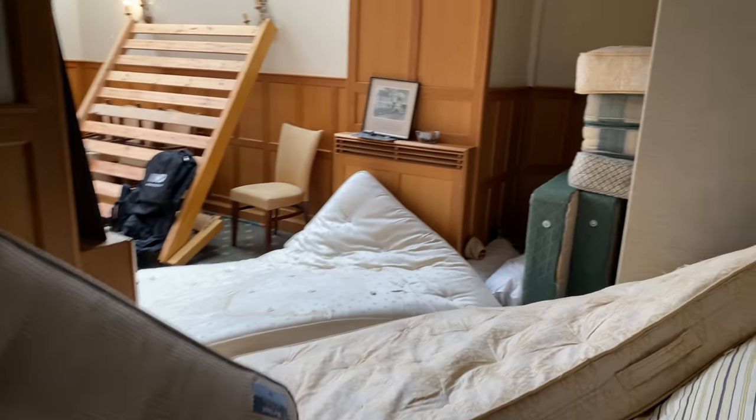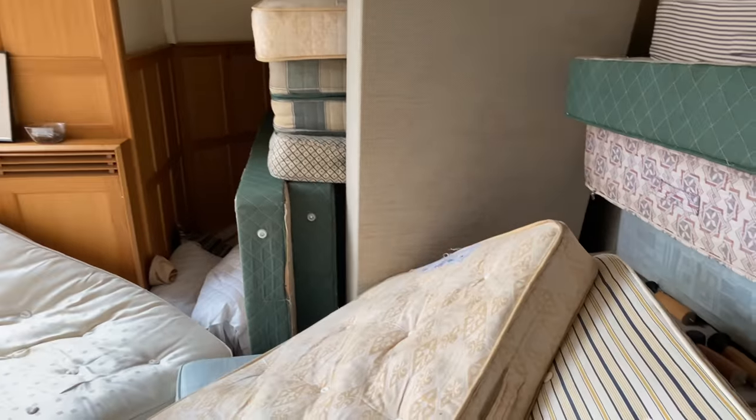Well, actually, maybe we'll go through here. Then what's in here? Oh, I've got another room. Oh, okay, so that's the hallway where we were just a second ago. But before we go back down there, just have a quick look in here. Oh, God, only 5 minutes.